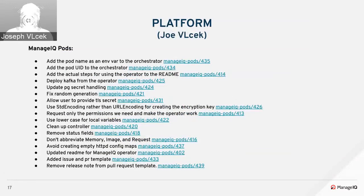There were a lot of PRs merged into the Manage IQ Pods repo this sprint. Nick C, I discussed it with him, and he suggested that I summarize them by simply stating that he, Guang Ya, if I pronounced your name wrong, please let me know, and Mark Lee contributed enhancements and improvements to the Manage IQ operator. And Guang Ya added an issue and template to the Manage IQ pod repo. Next slide, please.